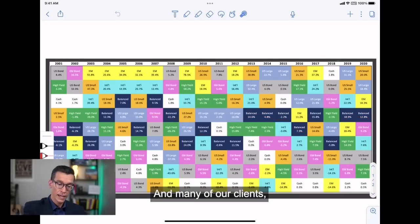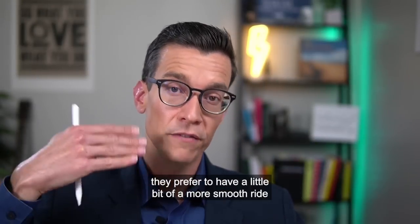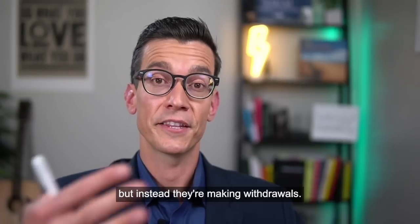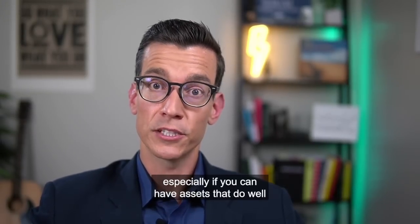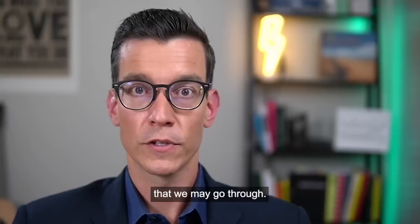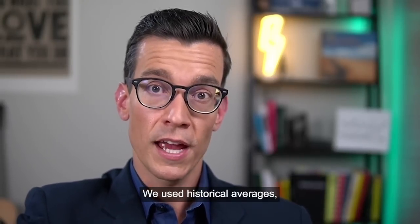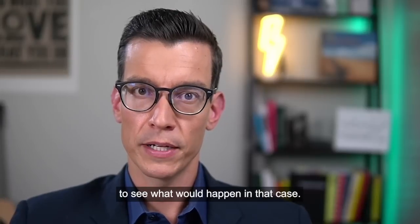Many of our clients prefer, when they get to this retirement period, to have a bit of a smoother ride, now that they're not adding to their accounts anymore but instead making withdrawals. So asset allocation is very important in retirement, especially if you can have assets that do well during the different economic seasons we may go through. For this client, here's what we did. We built out his plan, used historical averages, and then used lower than expected rates of return to see what would happen in that case.